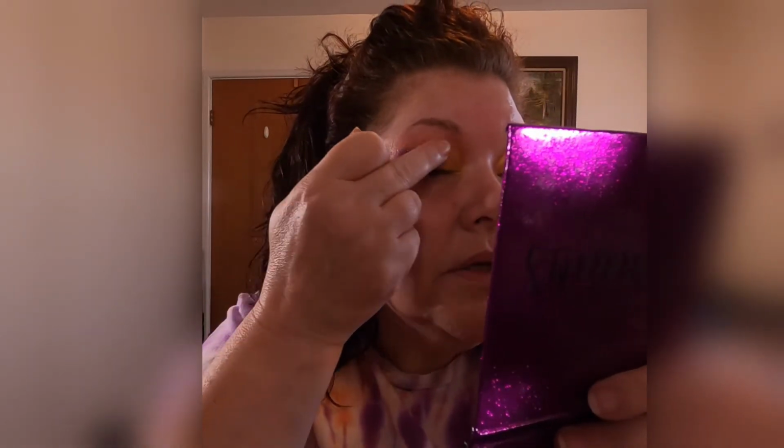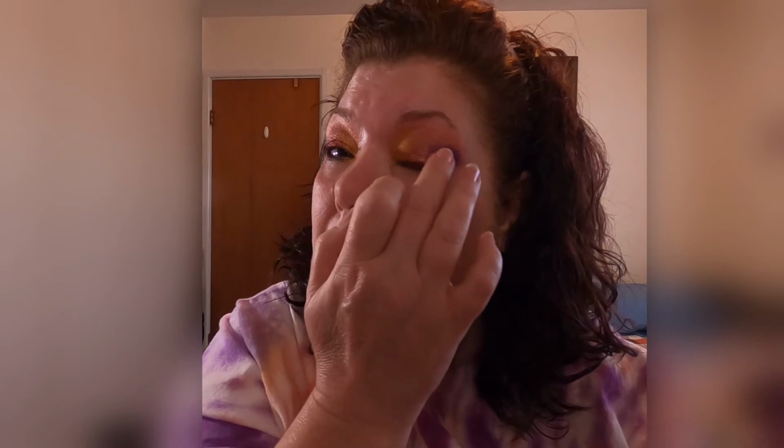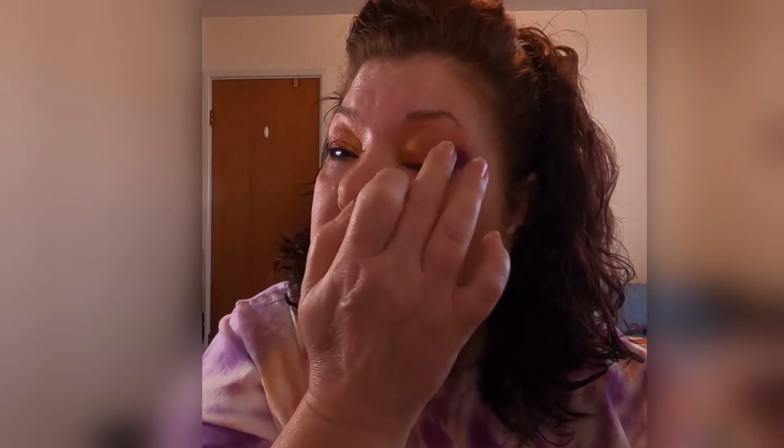And I think I'm just going to take this and kind of blend it. Don't mean to be flipping you off. Yes. Oh, I think I really kind of like that. I don't have glitter glue down, but you could put some glitter on. I do kind of like that. Let me see.